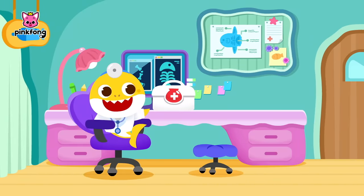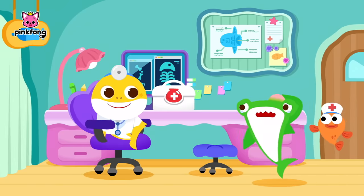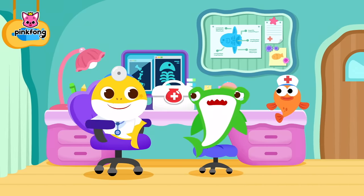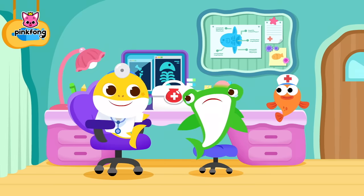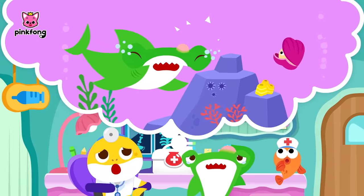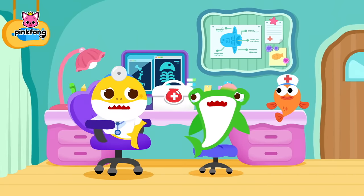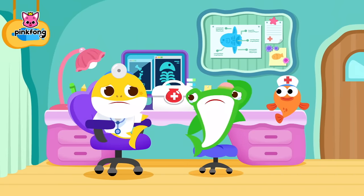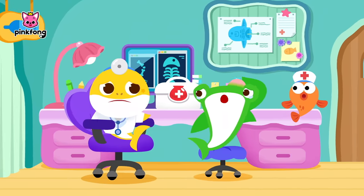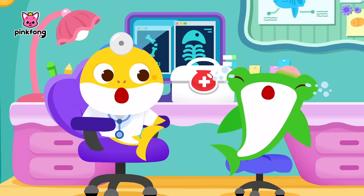Third patient, Hammerhead Shark, please come in. Where are you hurting? What brings you here? Ouch, ouch, I bumped my head on a rock. It's a clam. Ow, ow. You've got a big lump on your head. Owie, ow, it really aches. My face. Oh, no.